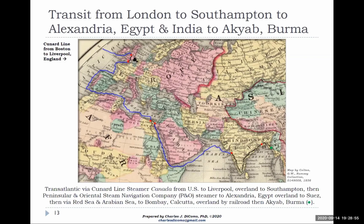This is the steamer that left the United Kingdom and made its way around Spain and Portugal, through the Strait of Gibraltar, through the Mediterranean, hugging the North African coast, where it went to Alexandria, Egypt. It then traveled overland to the Suez. There was no canal. It then overland got on another ship, and it traveled down through the Red Sea into the Arabian Sea, where it then finally landed in Bombay. As you saw earlier, it got the cancel. It then was now back overland on rail, hugging the coast, where it went to Calcutta. In Calcutta, it got the receiver. It then again made its final journey all the way to Akyab in Burma.